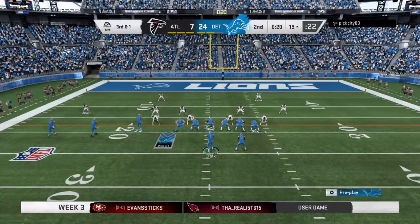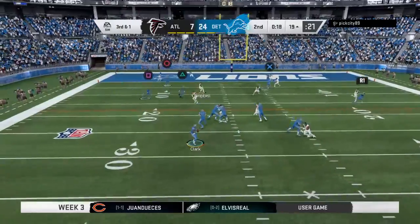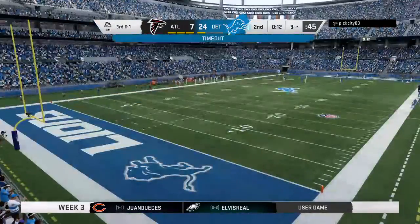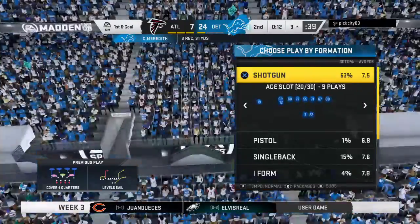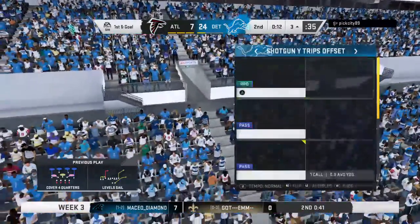45, 45. Mike, 45. Operating from the gun, Clark. Completes this one to Meredith. And stopped a few yards shy of the goal line at the 3. The Lions now going to use the 2nd of their timeouts as they'll stop the clock with 12 seconds to go in this first half.